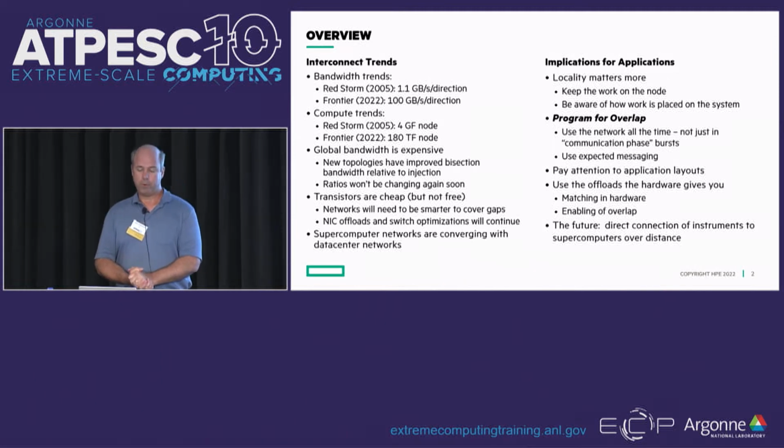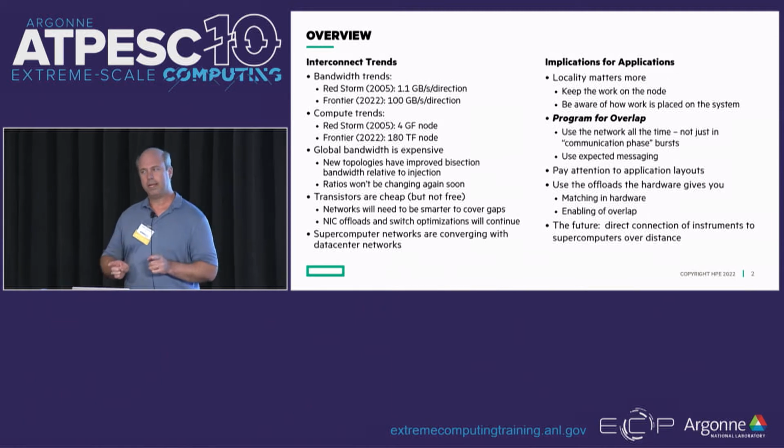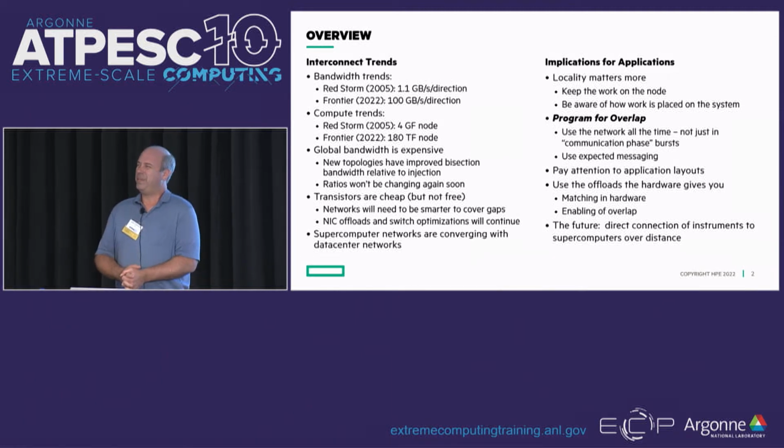I might say it 3 or 4 dozen times because in the old days, people would write applications and they would communicate and they would compute and they would communicate and they would compute, and never the two would overlap. And you go to the application developers and say, there's this opportunity here. We built this really nice network. It can overlap compute and communication. And they would say, yeah, but that's hard.